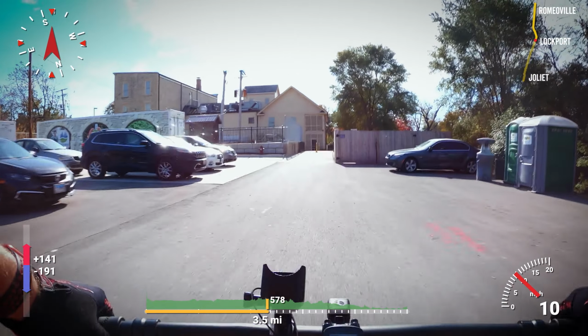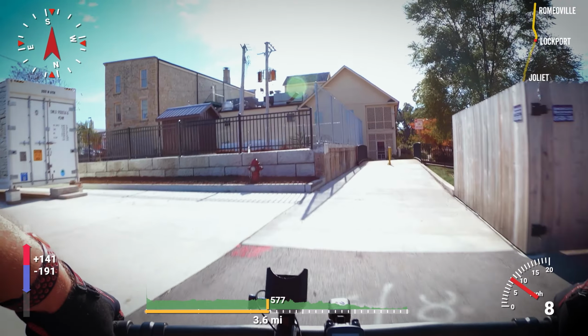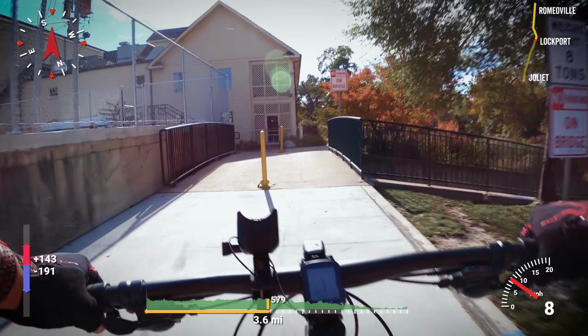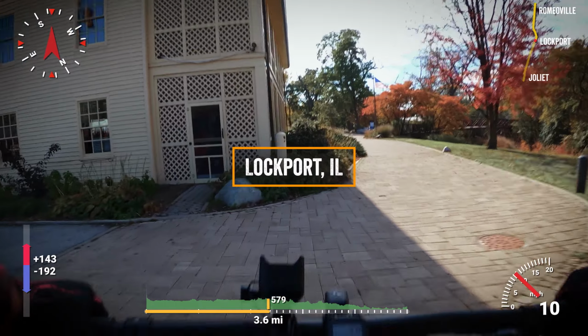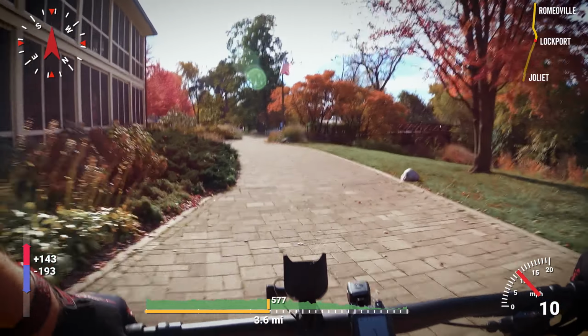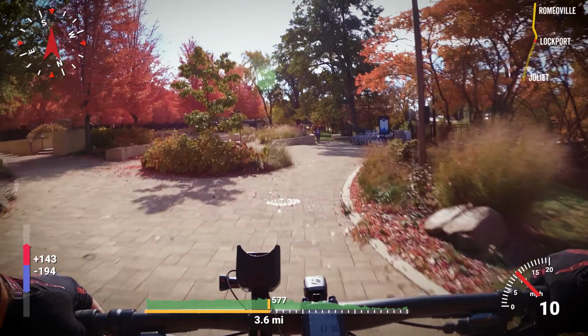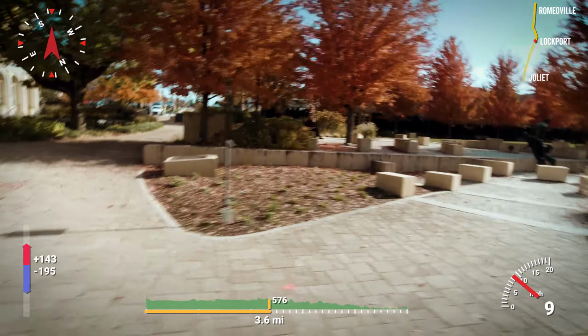Three-tenths of a mile later, the trail enters downtown Lockport at this parking lot. Then goes through a riverfront park, where the path becomes paver block. From what I can tell, this looked like a recent renovation.